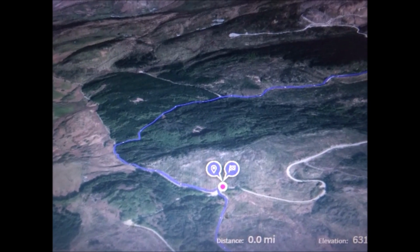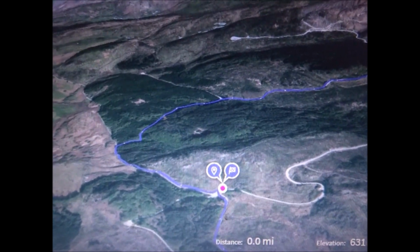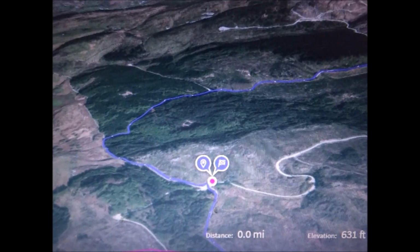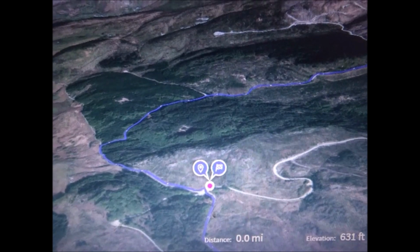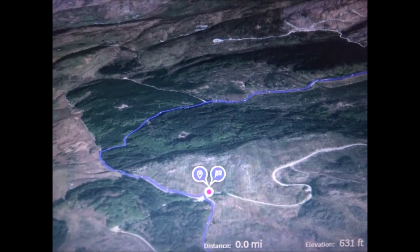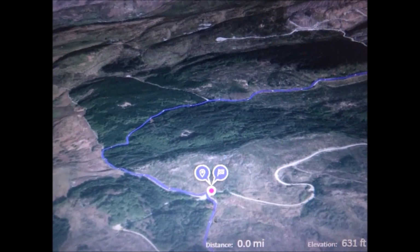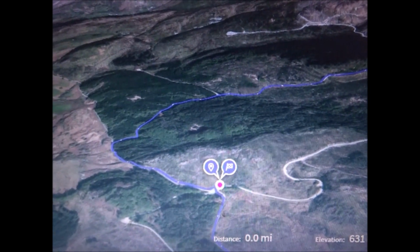Okay, this walk begins in a parking area on a quiet lane near the village of Maentwrog in North Wales. I describe it as a forest walk, but actually it's mainly in open countryside because of the extensive logging that's been done in previous years.